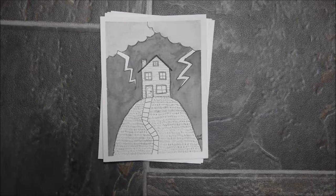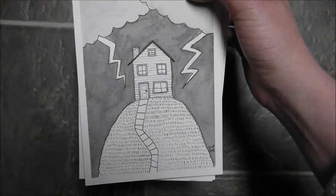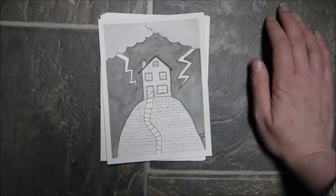This one, the prompt was thunder. It's pretty self-explanatory. It's just a house on top of a hill with some thunderbolts. I like the grass. The house is okay. The thunderbolts are horrible. It's fine.